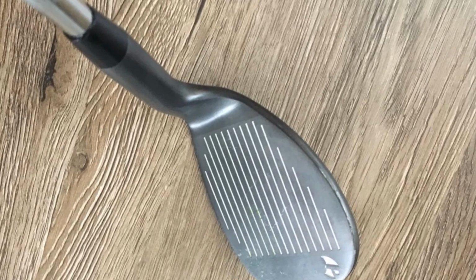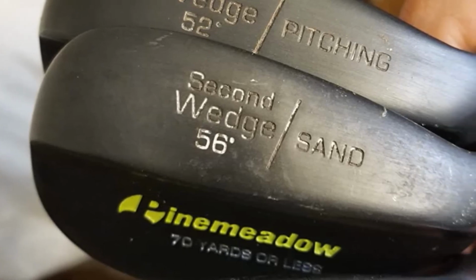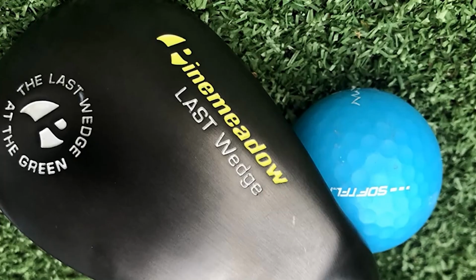The shaft weighs around 125 grams, plus it comes with a low to mid kick point, making it one of the best wedges for beginners and even intermediate players. Its bounce differs depending on the loft. Its bounce ranges from 4 degrees to 14 degrees.